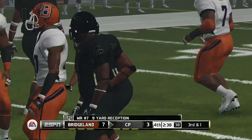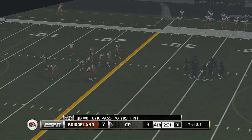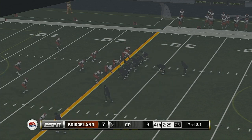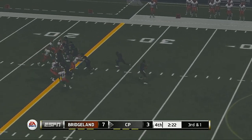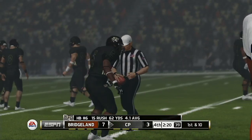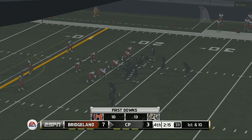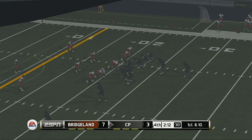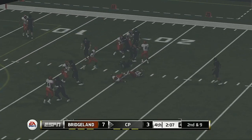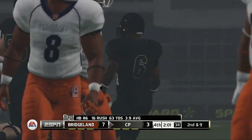Good tackle there in space. They're eating up a lot of field on this drive. I'm really impressed with their ball control. From the 21-yard line, first down. It out to maybe the 20-yard line. Gain of 1 on the play. That brings up 2nd and 9.